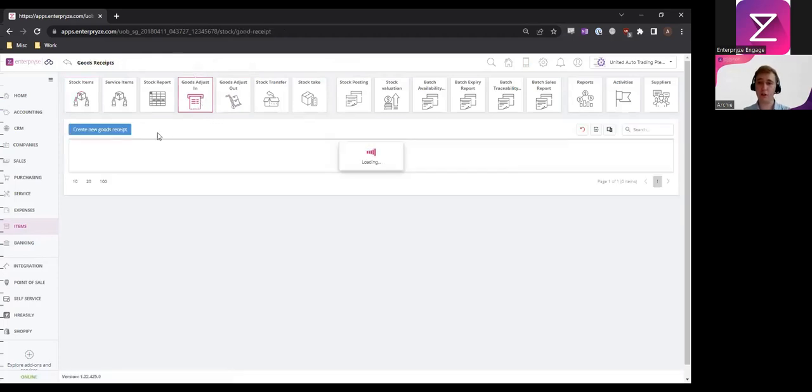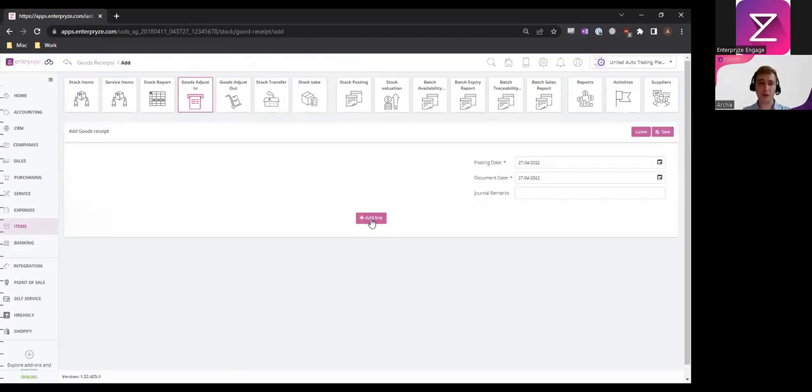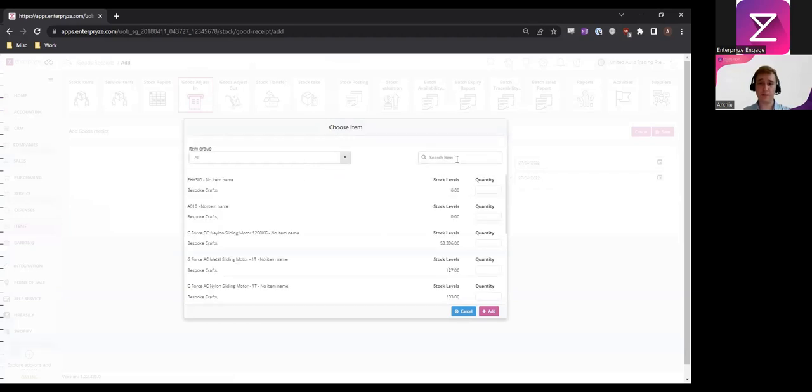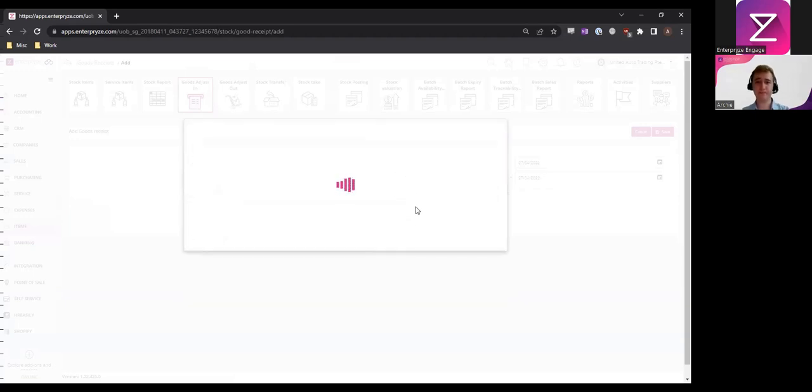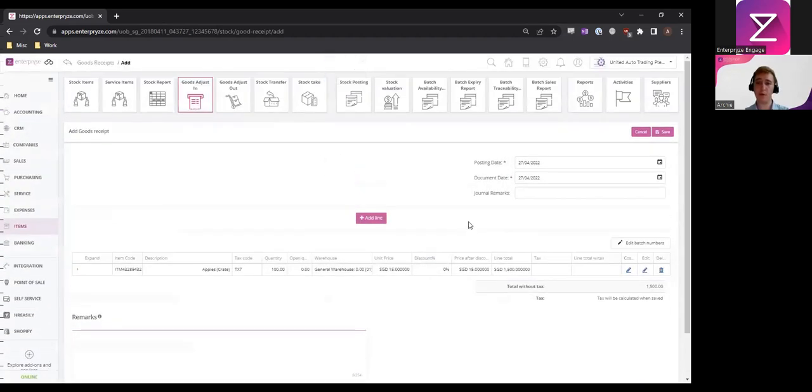So let's create just a goods adjustment, a new goods receipt. And I'll just do this simply for the single item that we just made. I'll look for the apple crates. And let's just bring in a quantity of 100 into here. I will give these a value as well of 15 Singapore dollars. You could do this for more, but we're going to keep this simple.